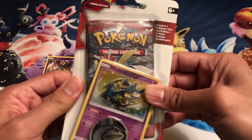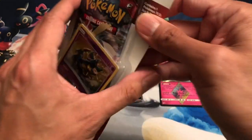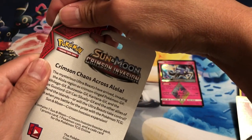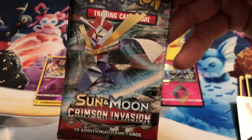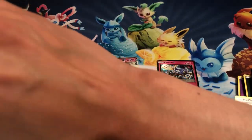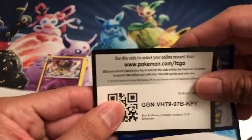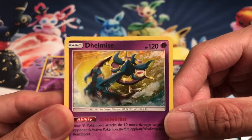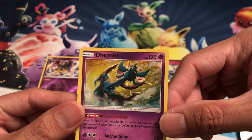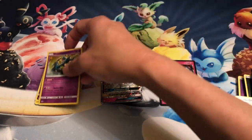But I have one more pack to open. So this is a pack of Crimson Tides. Okay, Crimson Invasion. I'm sorry, Crimson Invasion. Okay, all right, guys. It comes with this pack art. Pretty awesome. And there's a code card right there. And it comes with this promo card. Very nice holo card. Okay, very nice. I'll take that. Let's put it right there.